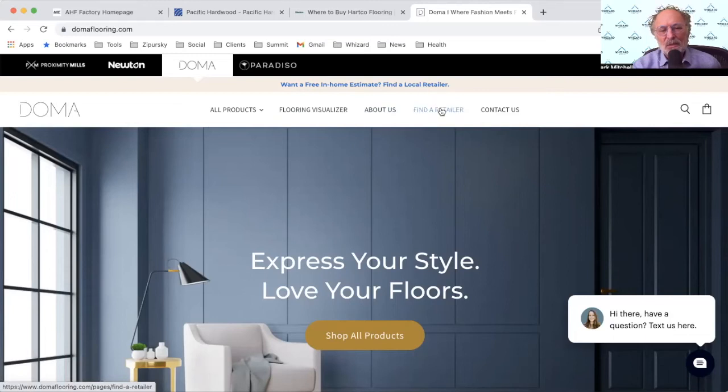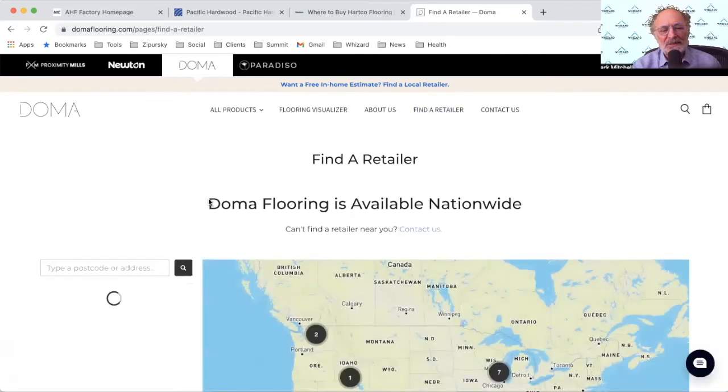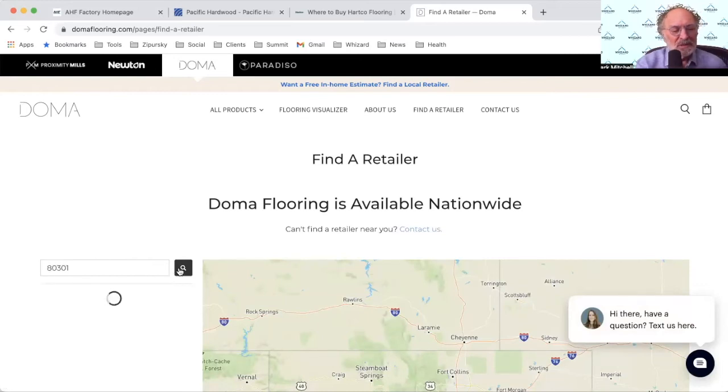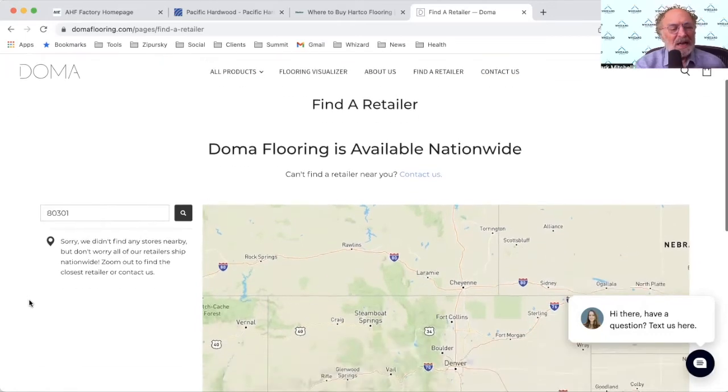Once again, I think the most important thing is on the homepage, make it really easy for someone to find. If I want to find, where do I buy? And I like, in fact, companies that do it twice, like Doma's doing here. So let's go here and see what happens. It's available nationwide. I'm going to put in my Boulder, Colorado zip code and see what happens. Didn't find any stores nearby.